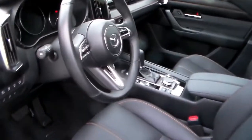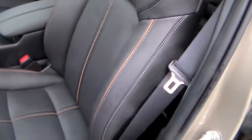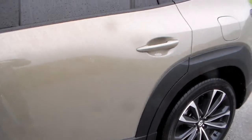But again, good looking interior. We got some stitching here. That's nice. Seats look sharp with that same stitching in there. A little more leg room because it's a little longer vehicle than the CX5. And we're going to show you the back end here real quick.